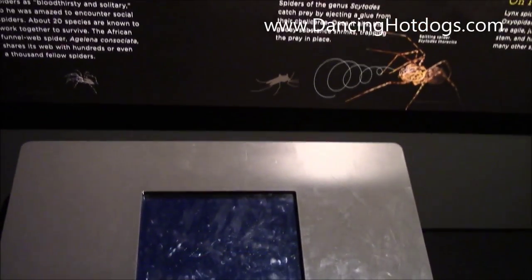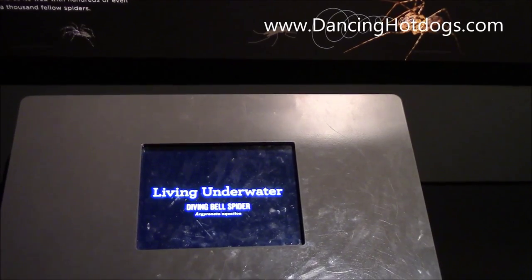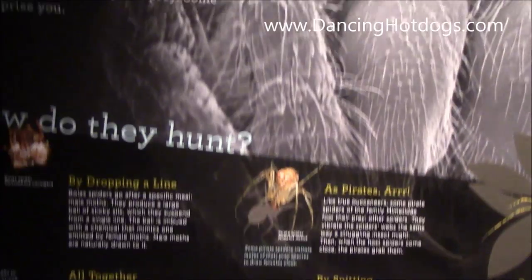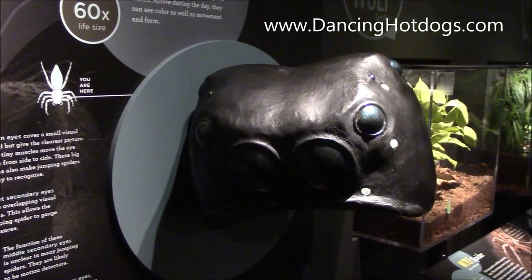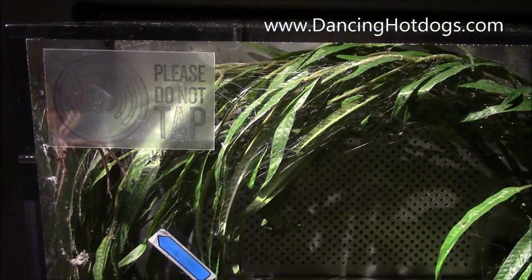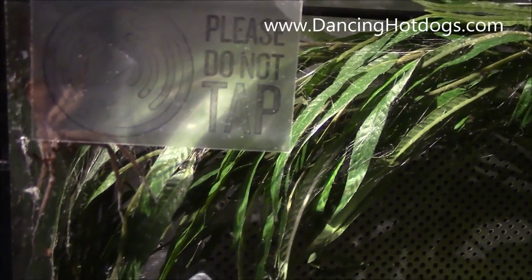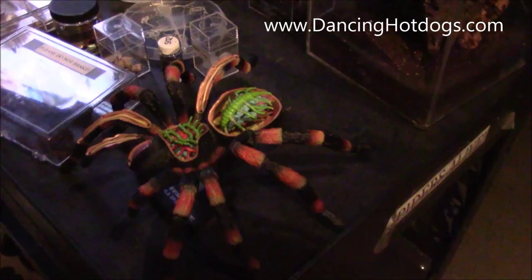The exhibit includes live footage of a diving bell spider living underwater, with some facts where you can learn about this spider, along with a close-up encounter of its face. Of course, when you're visiting the exhibit, please do not tap on the glass. It does scare the spiders. Here's the fishing spider out on display in its natural habitat.